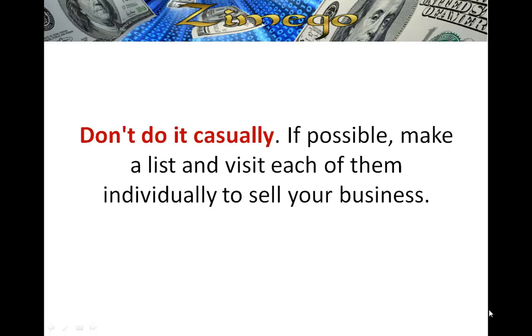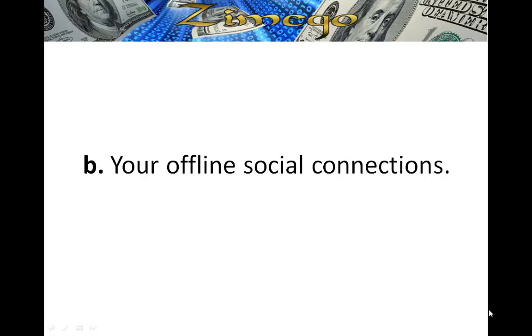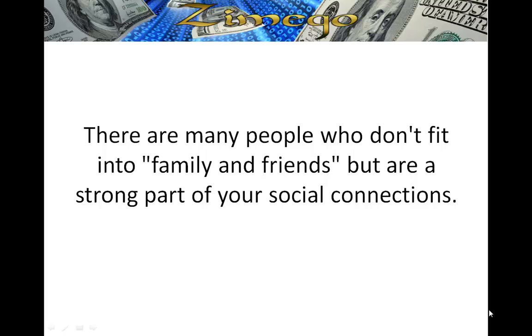Let them know what you are into. Don't do it casually. If possible, make a list and visit each of them individually to sell your business. Enlist their help and support. And if any of them has a business or cause that will benefit from a website, do your best to get their business.